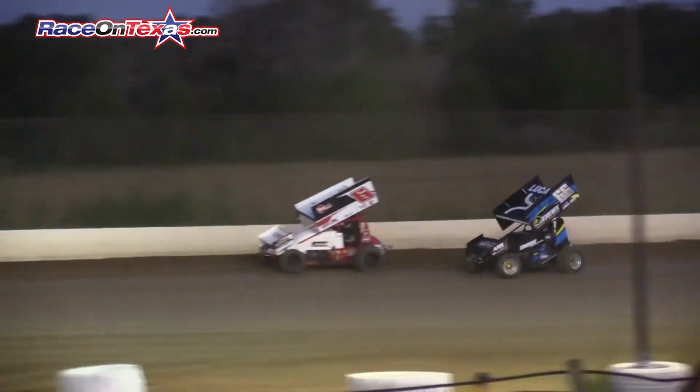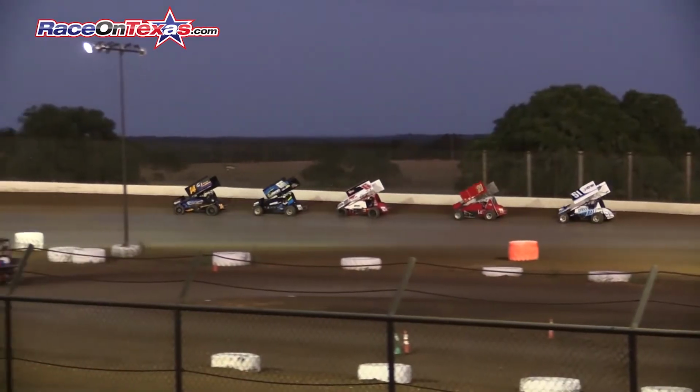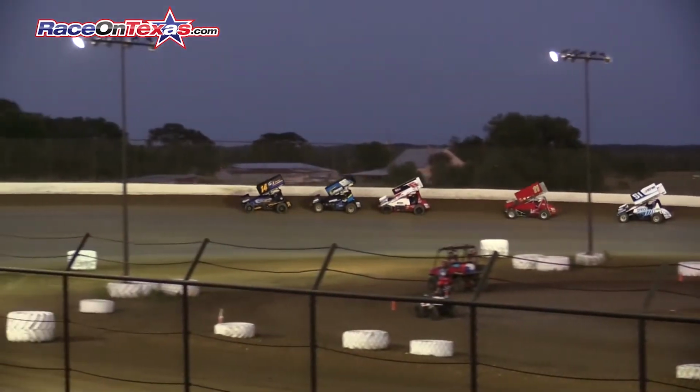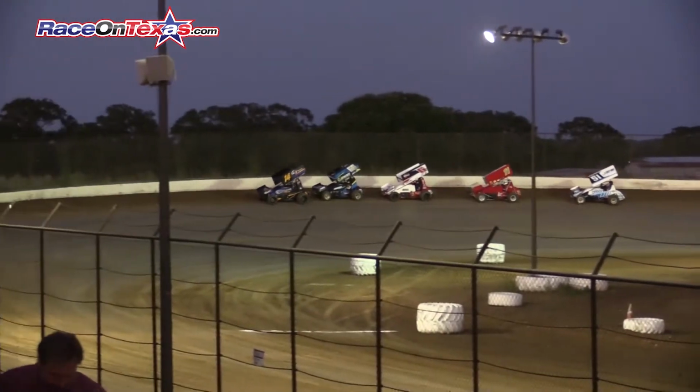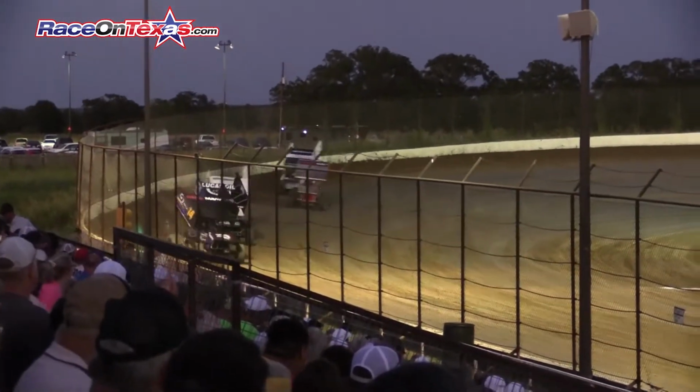Dustin Gates tries the same thing. Oh, Caleb Martin around in turn number 2. That's getting ready to retake the green here at Cotton Bowl Speedway. Tankersley going to lead him to it. No passing before the cone, no going underneath it. Single file until we get to the flag stand. Green flag's out, we're back underway.